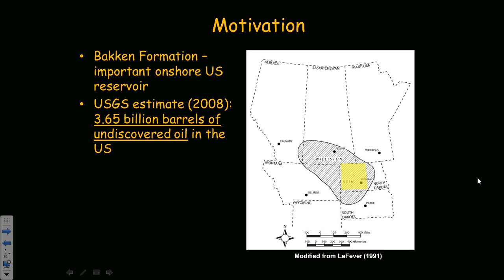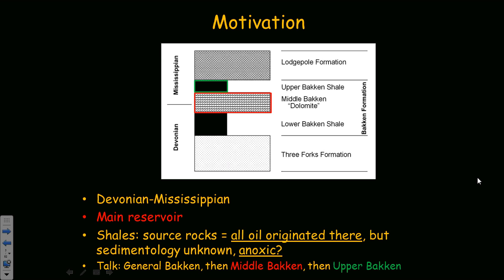Most of this stuff, so in the Bakken alone, yeah. So there's a lot to go for, and a lot of, especially smaller to mid-sized companies, go for this type of oil. I mean, there's more oil in the Williston Basin and the Madison and all the other Devonian units and down to the Deadwood, and all kinds of stuff.